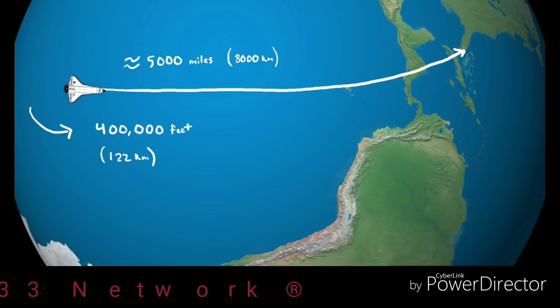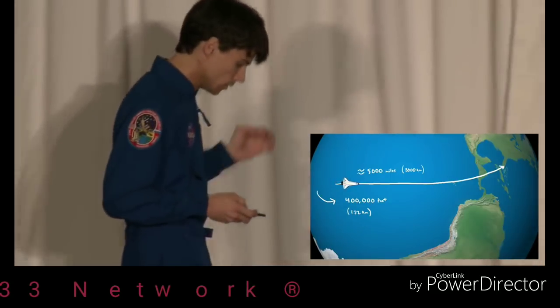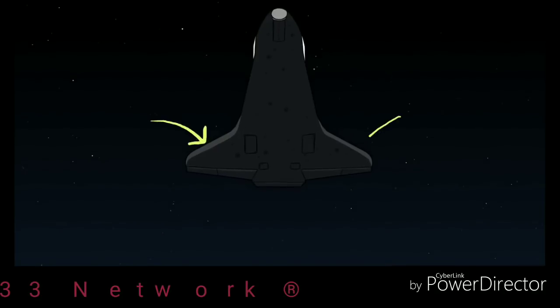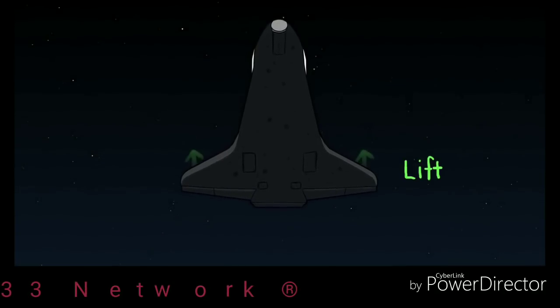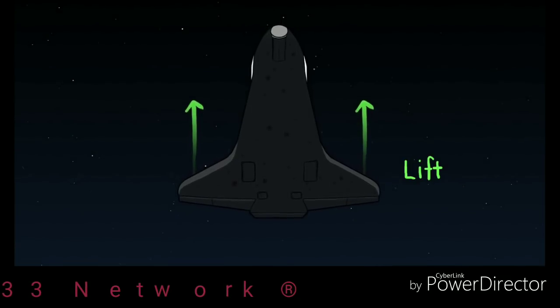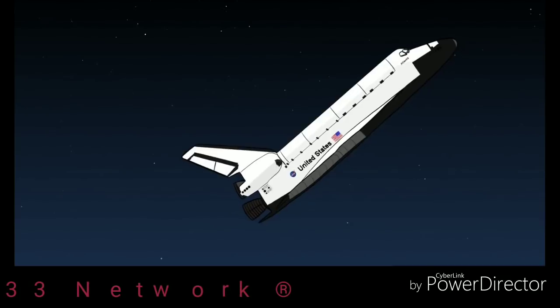This is all good, but after a few minutes, there starts to be a little bit of a problem. We've got wings, and wings generate lift. And as we get into denser air, they generate so much lift that we're actually going to start to go back up and skip off the atmosphere. This is kind of bad. We really want to keep going down. So we could just pitch up.